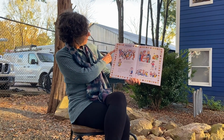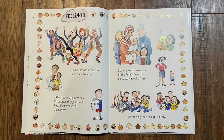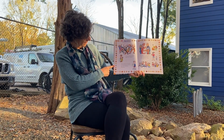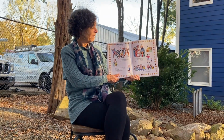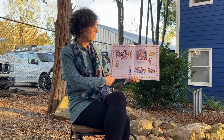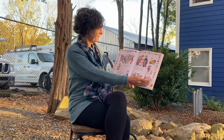There's some expressions of someone who's maybe feeling pretty sad, someone who's pretty angry, happy, surprised and probably scared, maybe feeling bad and a little embarrassed. So all kinds of feelings and faces here that are really great for discussing and just talking about, and maybe talking about different feelings among family members on that particular day or at any other time.